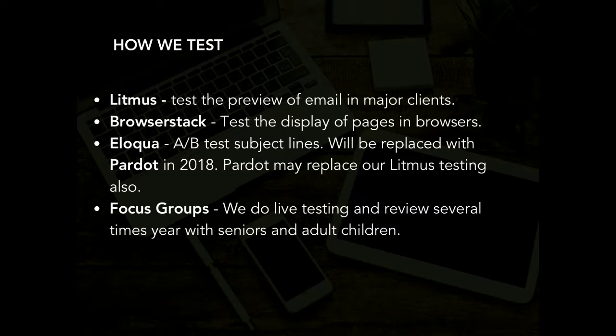We do a lot of focus groups. And we don't just focus group on the website. We focus group on how they use technology, what technologies they are afraid of, what aren't they afraid of. How do your parents use the web?